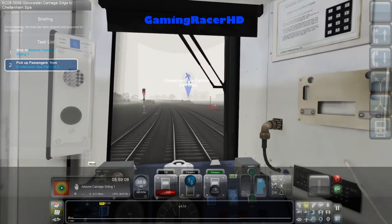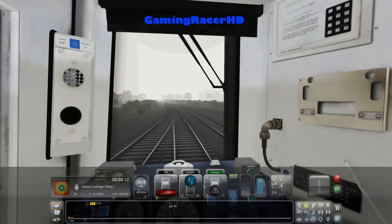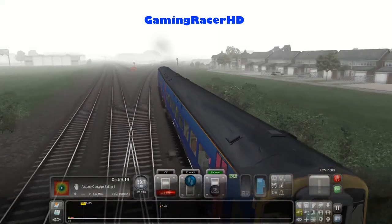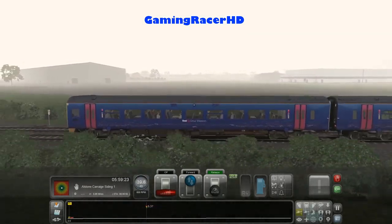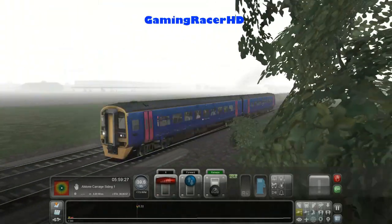We'll end up stopping at Cheltenham Spa Platform 1 then. Should form a service, wherever these trains serve. Not too sure. You guys can let me know what services a two-car Class 158 serves on this route.